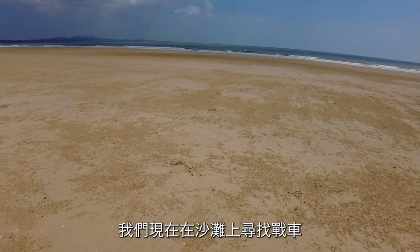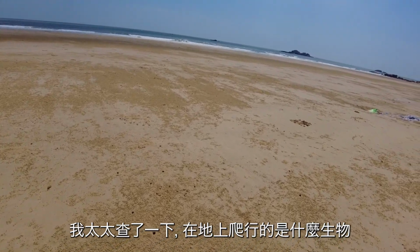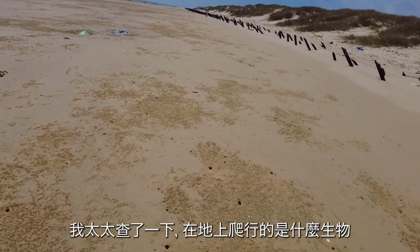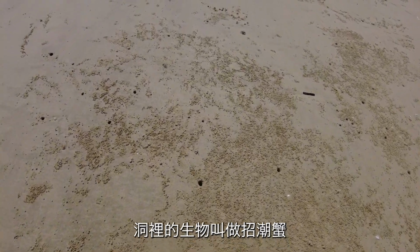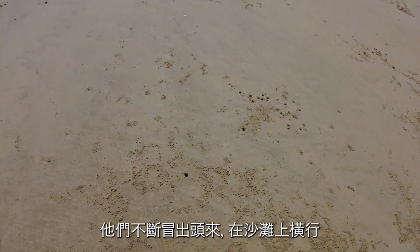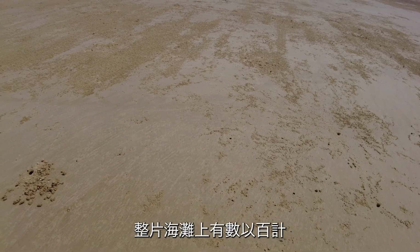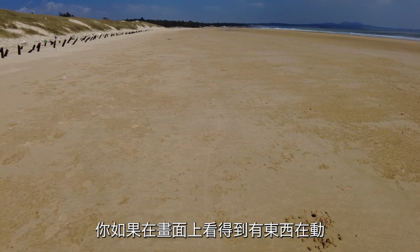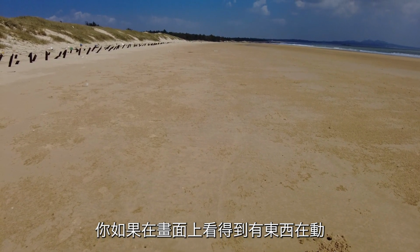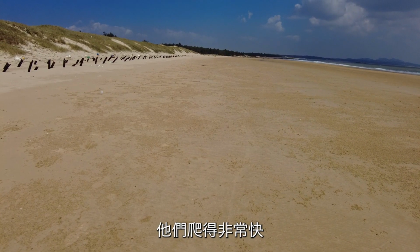Right, we're walking to where the tank is, and my missus looked up to see what are these crawling all over the beach. You see all these little holes? Well, inside these there's something called a hermit crab, and they keep popping their little heads up and sprinting across the beach, and there is absolutely hundreds of them all down the beach. If you can see something on the beach moving, that is the hermit crab, and it is like lightning.